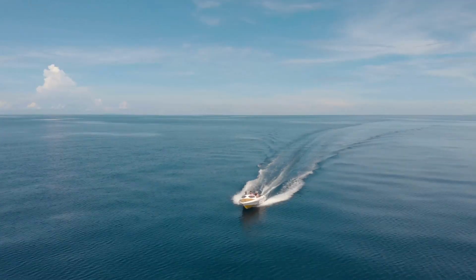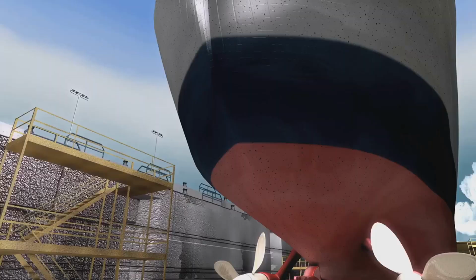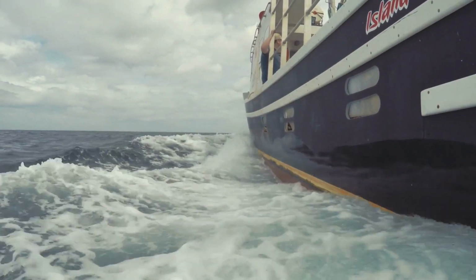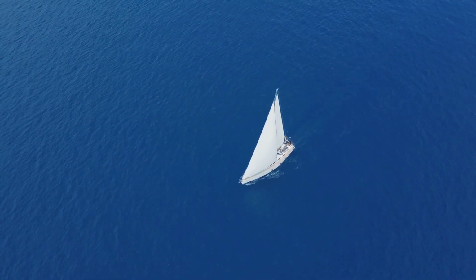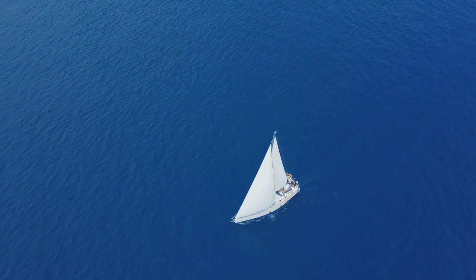A power-driven vessel underway shall keep out of the way of a vessel not under command, a vessel restricted in her ability to maneuver, a vessel engaged in fishing, and a sailing vessel. Why? Because all of those vessels have limited maneuverability. They can't easily get out of your way, so you have to get out of theirs.